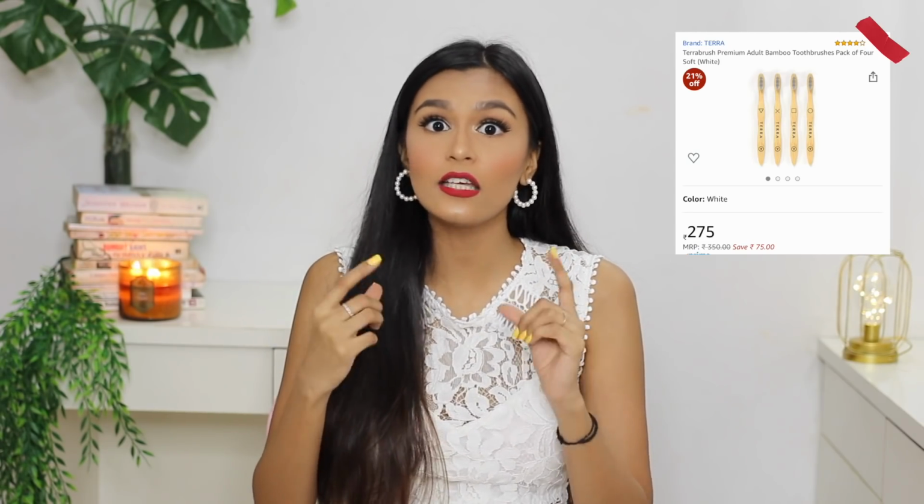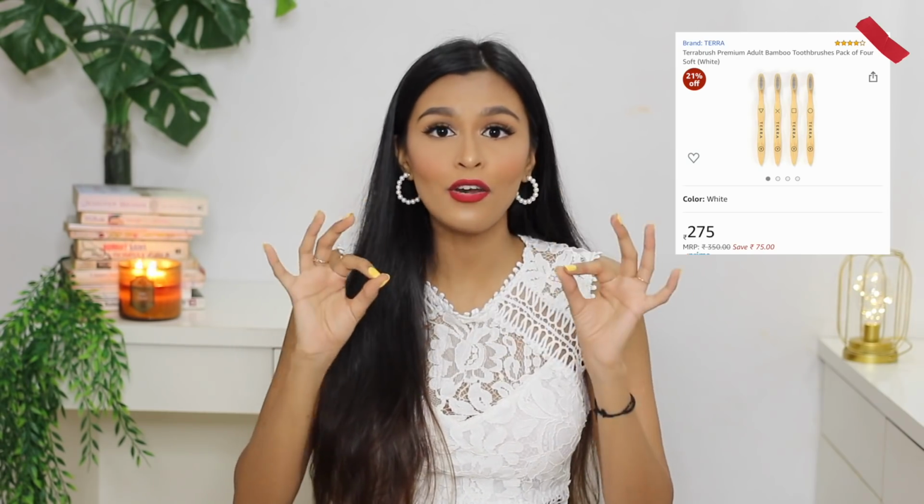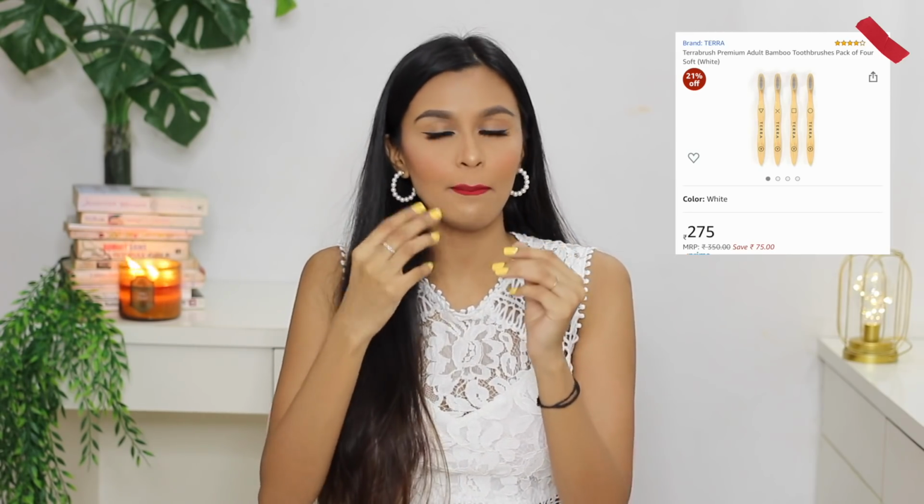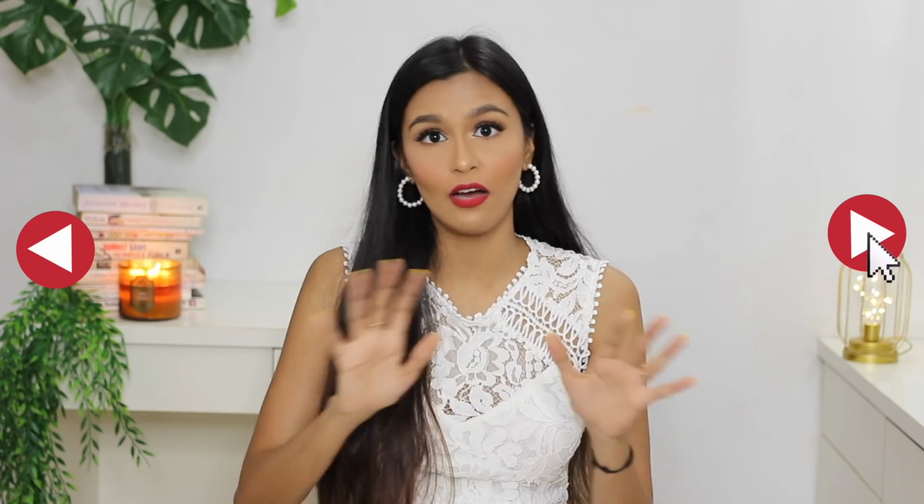I'm going to make sure to link the bamboo toothbrush that I use personally. It's from Amazon. It's so nice, and the bristles on top are so soft but well made. They really clean your teeth well. I love the toothbrush that I use.